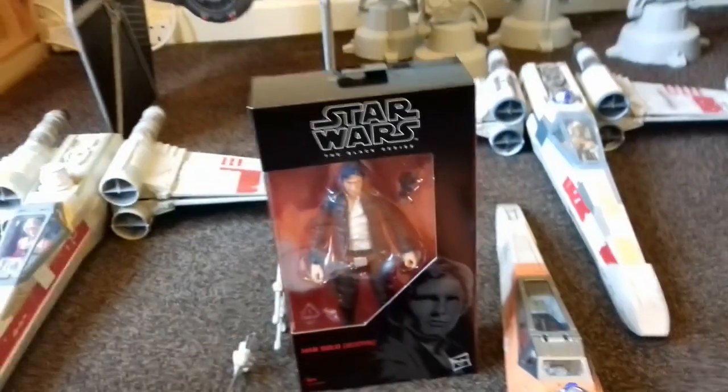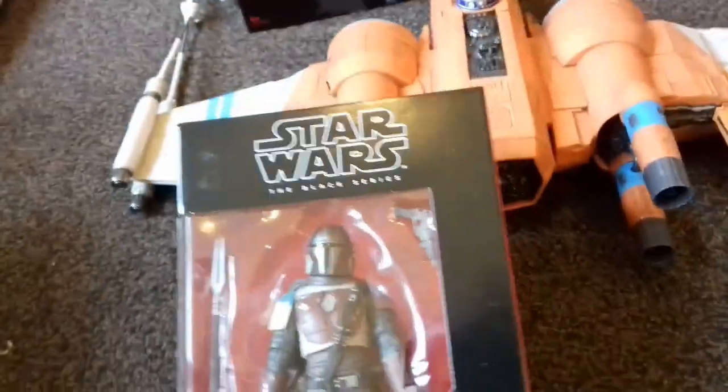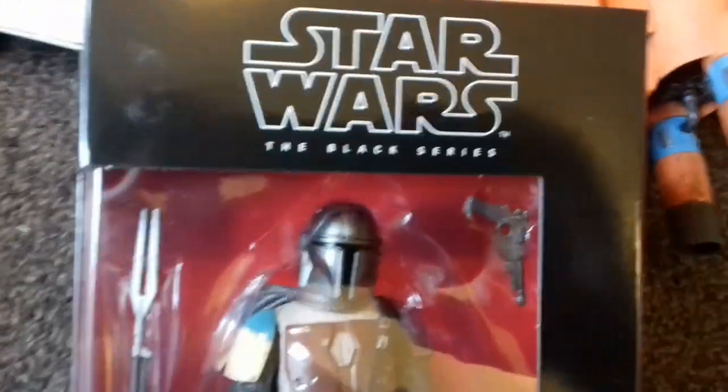That's the first thing that's come from ID. And here is the next thing. This is what I'm expecting. There he is. Say they are different. I'll do a side-by-side for you now.